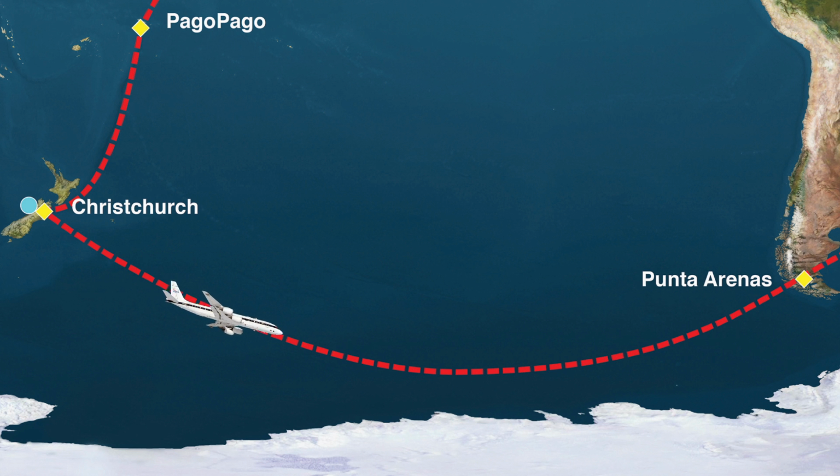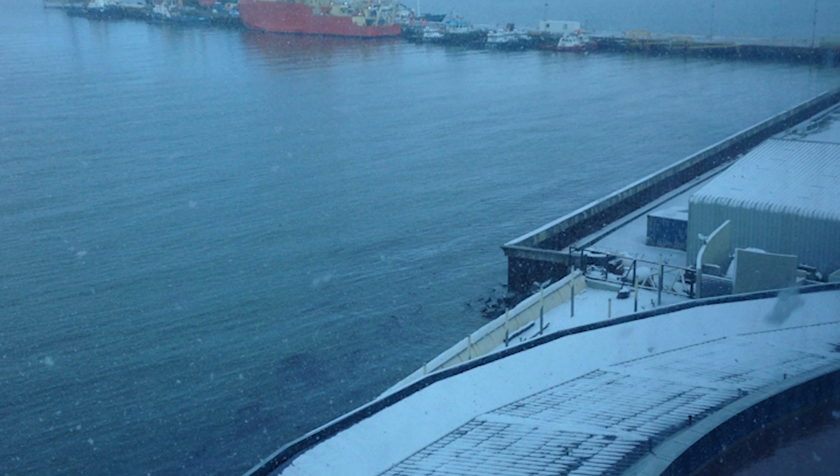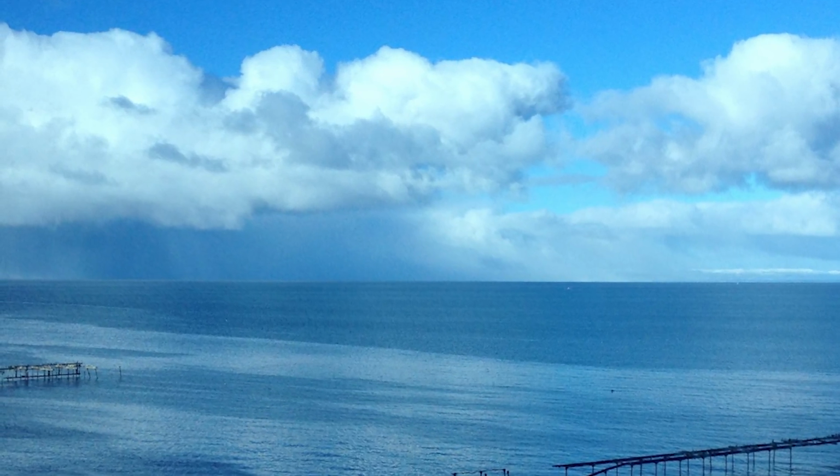Two days ago we left Christchurch, New Zealand, and flew across the date line heading for Punta Arenas, Chile, where we are at the moment. It's winter time in the southern hemisphere, so our lovely weather from Kona and American Samoa is no more, but it is much fresher down here, as you can tell.